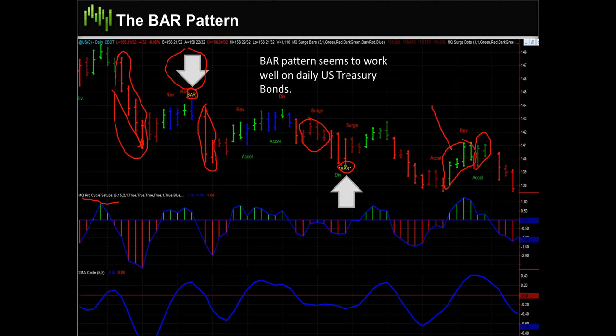The opposite is true over here. You see the bright green bars indicating strong selling is coming in, I'm sorry, buying is coming in the markets there. And this is a great indicator to show us that we're on track.